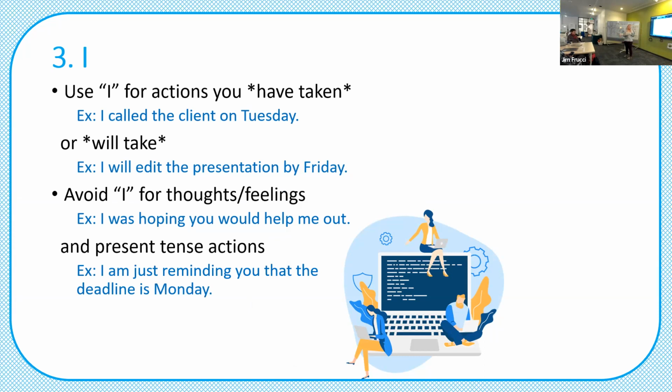Most common one actually is things like, I'm attaching the document. No, you're not. By the time I read it, it better already be attached, right? So the frame isn't I'm attaching, it's attached is or here is, because that's from the reader's perspective instead of my perspective as the writer. Okay, so I can be used for actions you have taken or will take, no thoughts or feelings, no present tense.